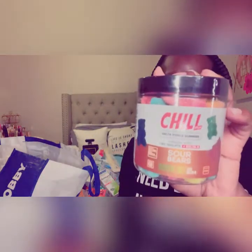CBD gummies, baby. I got two different types. One has the Delta 8, and this one has 400 milligrams of CBD and 400 milligrams of Delta 8. I might try this one just to see. It's supposed to relax you and help with pain. This one has 500, I think, milligrams in it of CBD.